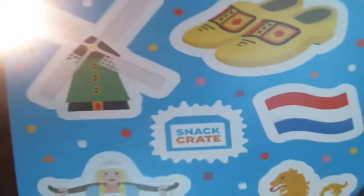And of course, like always, you have the flag and the little snack crate thing. Why is there a demon? Is that supposed to be a lion? Alright, so... it looks like a demon.